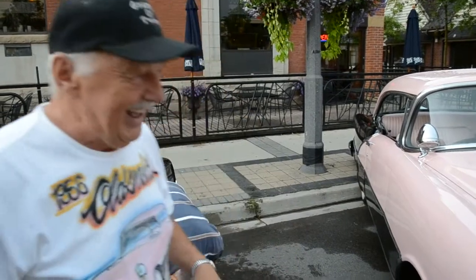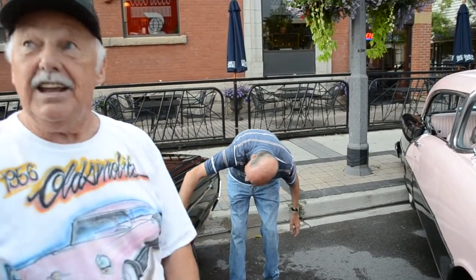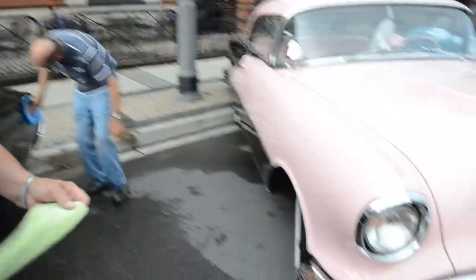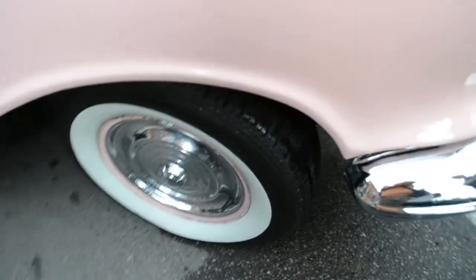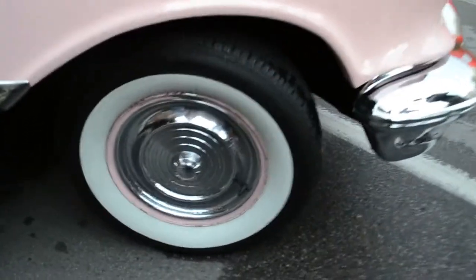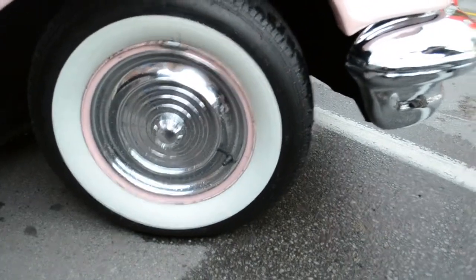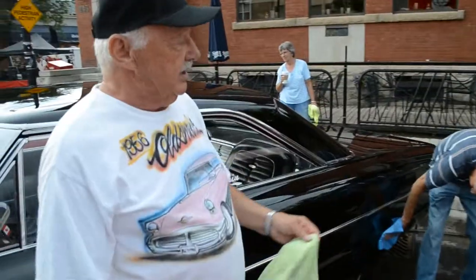Okay. Anyhow, some of the features on this car that you can't get today, the wheels. See the wheels with the wide whites? They were called wide whites. 3-inch wide white walls. There's only one tire shop around now that makes those tires, and they're in Chattanooga, Tennessee. They're called Poker Tire.